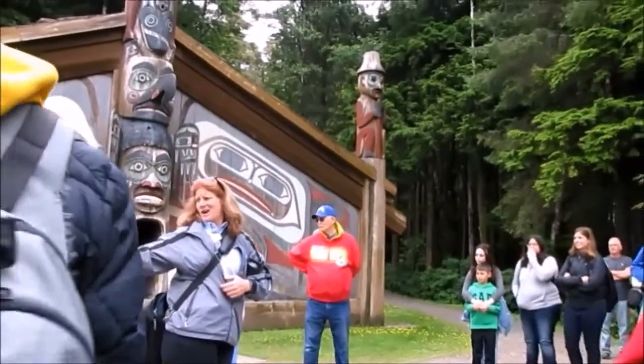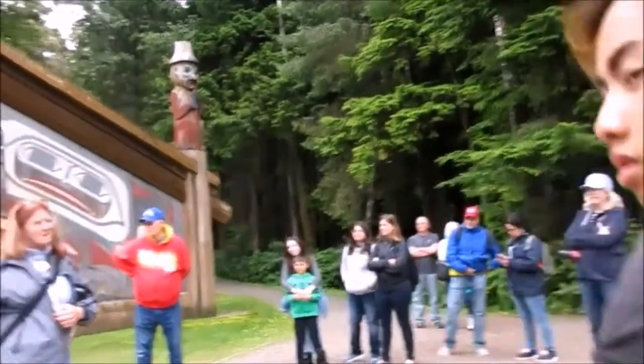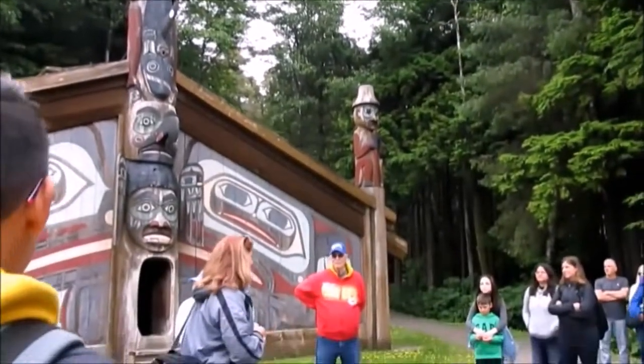The biggest squirrel we have, it's called the red-tailed squirrel. It's the biggest squirrel we have. It's going to look like a chipmunk to you guys. But that little red-tailed squirrel is all we got.